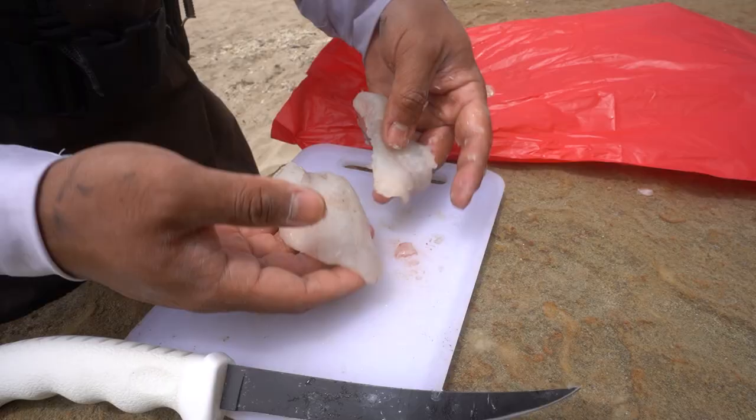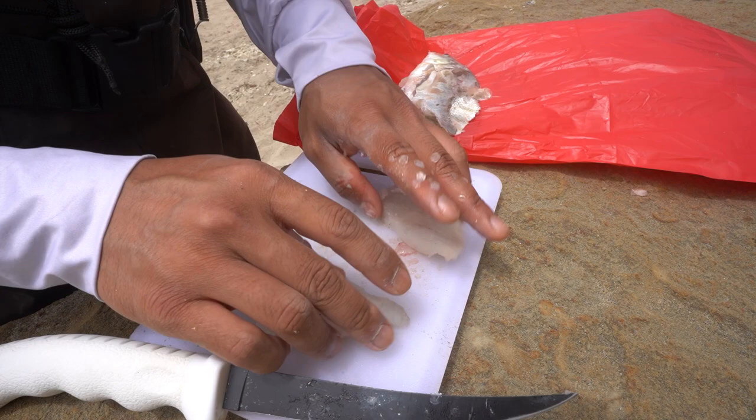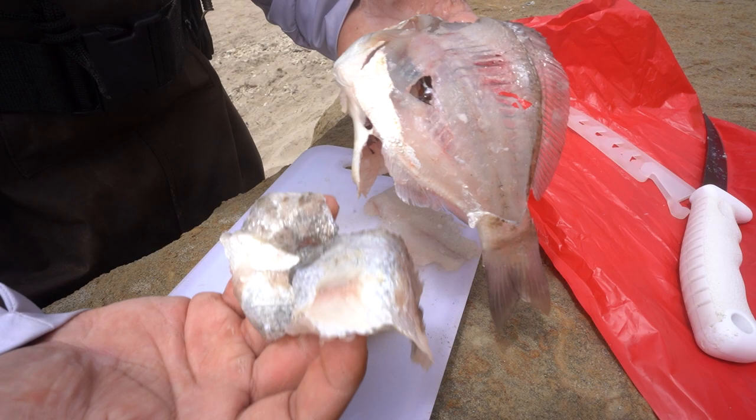Here's the meat. Looks so good. I'm so excited to try this surf perch. We're gonna wash it in the ocean real quick first just to get rid of anything, as well as put this fish back in the ocean so, you know, it can help feed our crabs. Giving back to the ocean as the ocean gifted us with food, we give it back to them.